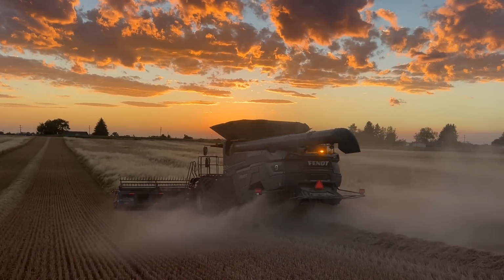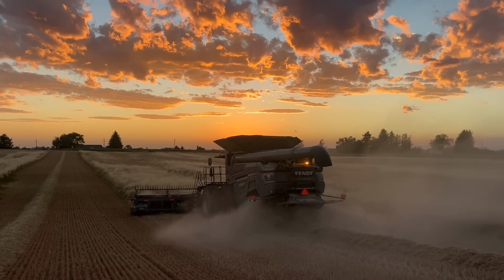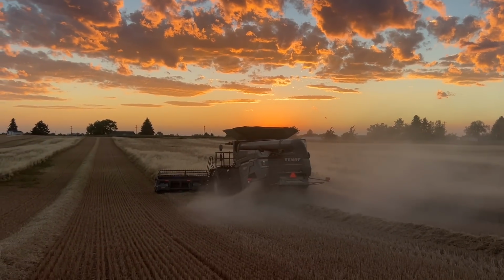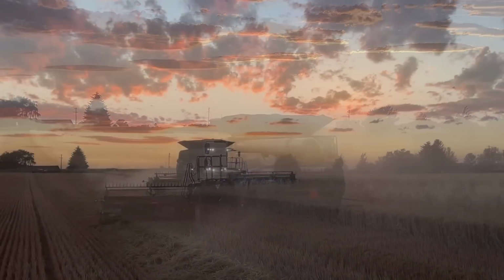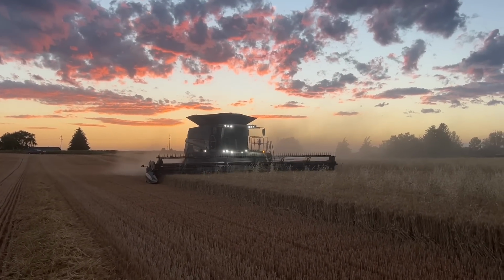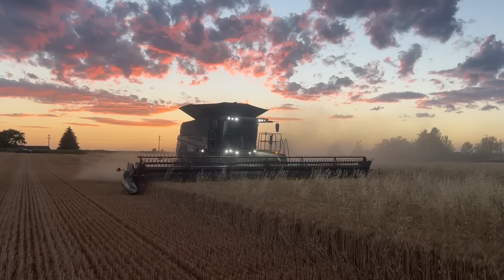I just can't get over the view. The view is so good. With the combine and the sunset, that's amazing. But I gotta go get back in the tractor and unload it. Well, I couldn't help it. I had to get some more shots with the sunset. It's got lights on now. This looks awesome.